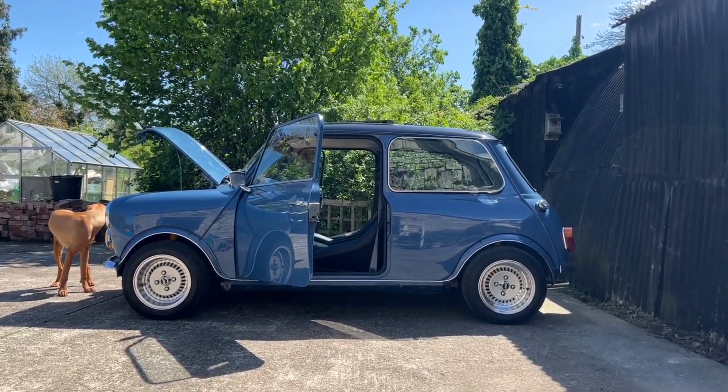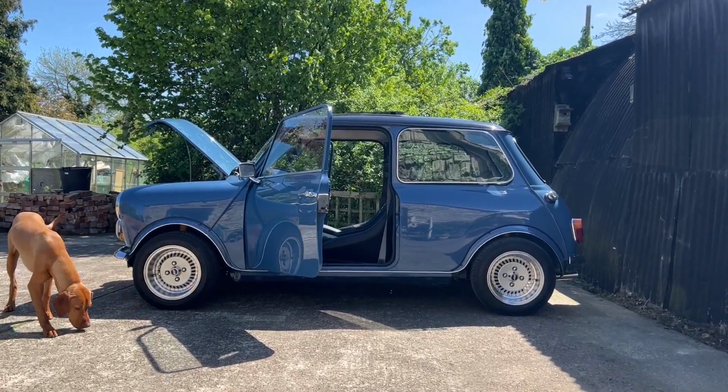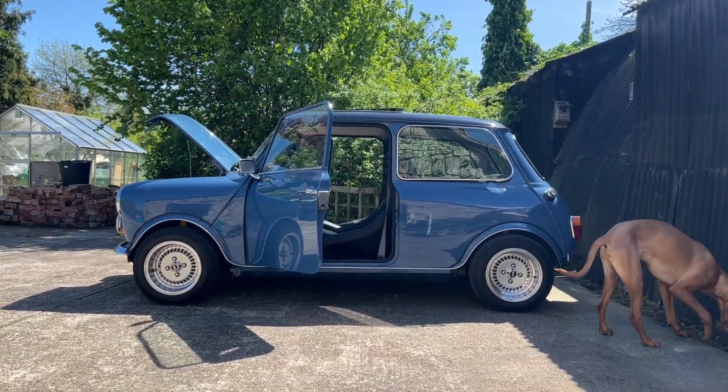Low odds, spectacular Mini, and yeah, I'm going to take it down the road and film some rolling shots with it and give you all a little tease and taster of what it sounds like.